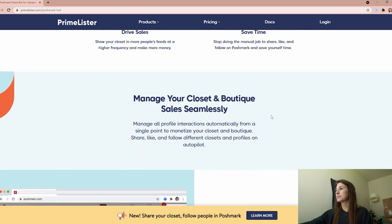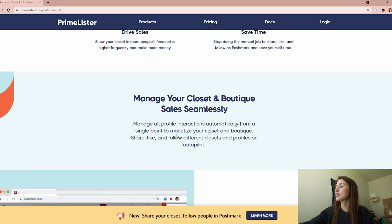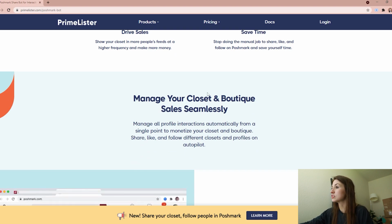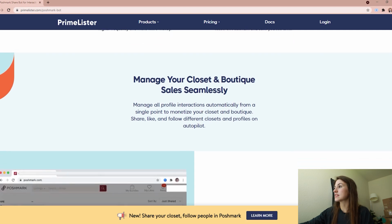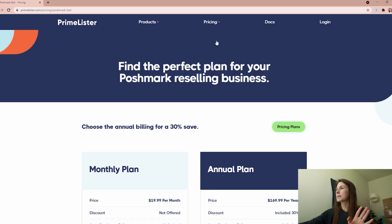So you can manage your closet and boutique sales seamlessly, manage all profile interactions automatically from a single point to monetize your closet and boutique, and share, like, and follow different closets and profiles on autopilot. It'll be easier for me to show you exactly how I use it. But before we get into that, I know a lot of people are gonna ask about it.